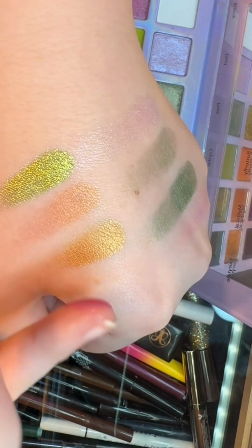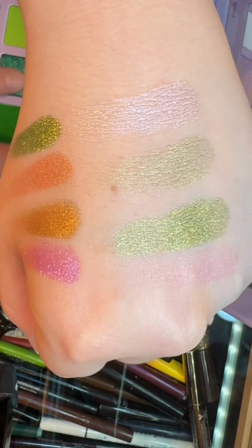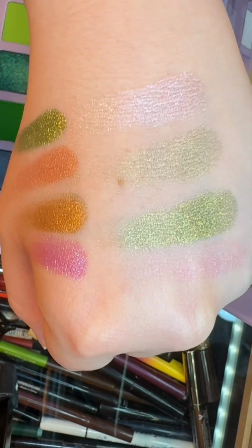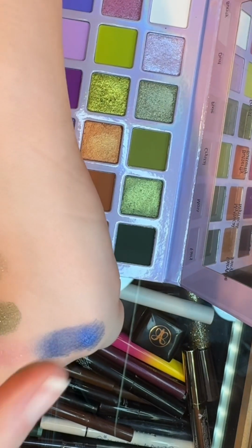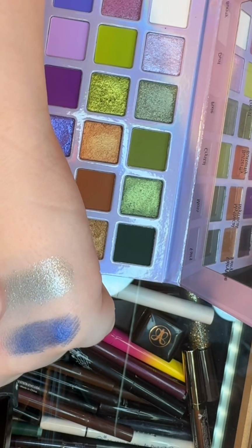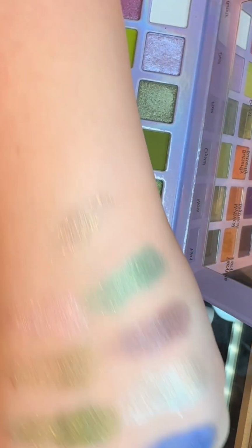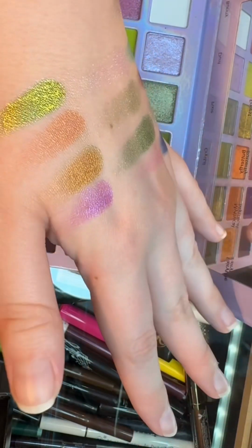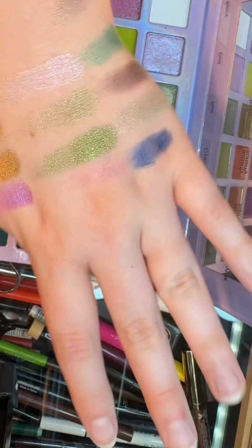Look at that green. That is so pretty and reflective. And then look at that purple. Love that. All right. And the blue. And I think I have one on that finger too. So that's all of the shimmers swatched. No editing, no tricks of the lights. This one is probably my favorite, but look how pretty.